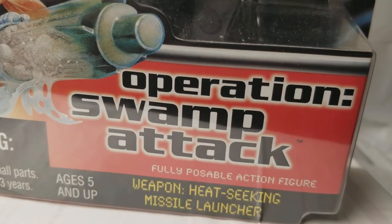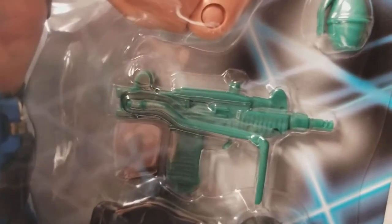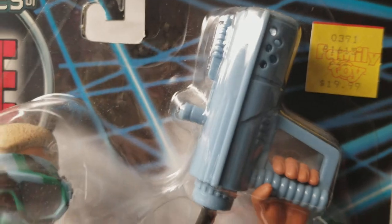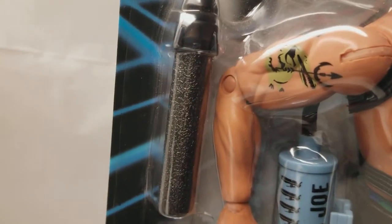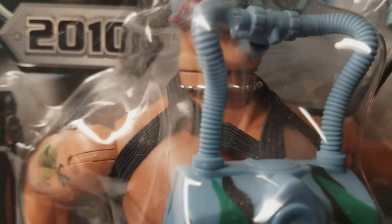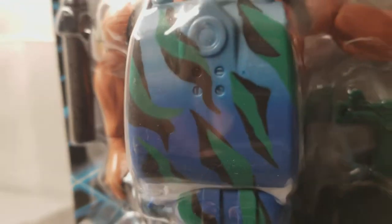And this is Operation Swamp Attack. This is another one of my favorites. As you can see, his Uzi with the folding stock. Everything is aqua blue, even the grenades. And here's a nice touch with the foam firing projectile. It goes in here. It's got his machete there. It's got his tank there. Air hose tank connects there. Beautifully done. He's got how many kills he's got on the side of it. Beautifully done. There's his fins, his flippers.